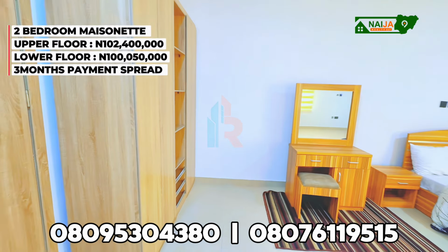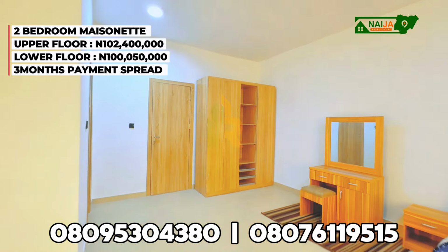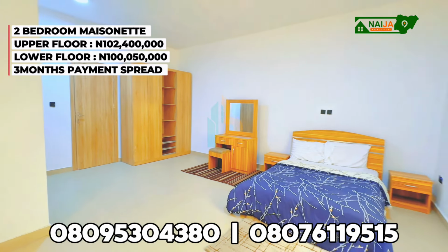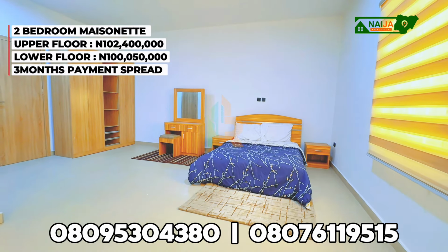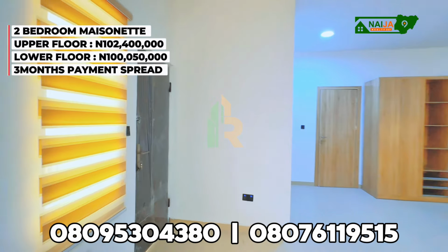this 2-bedroom Maisonette. I swear I'm in love with this unit, honestly. It is so big. Like, this will take a king size bed and still give you a whole lot of space to use.